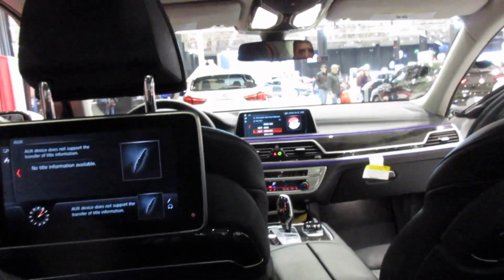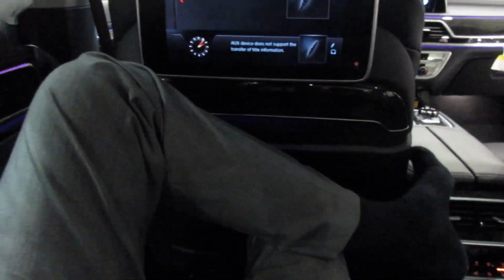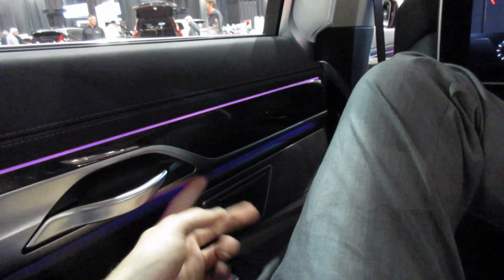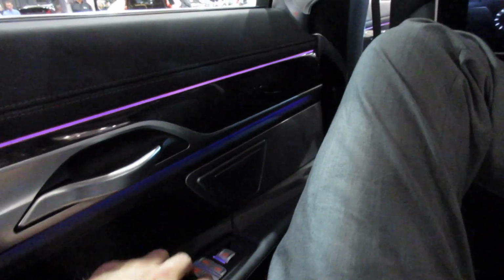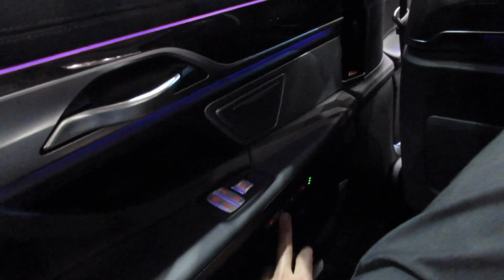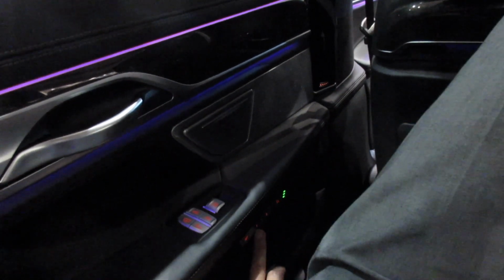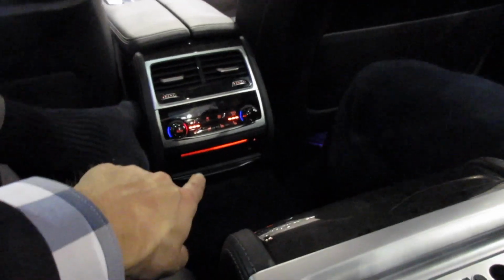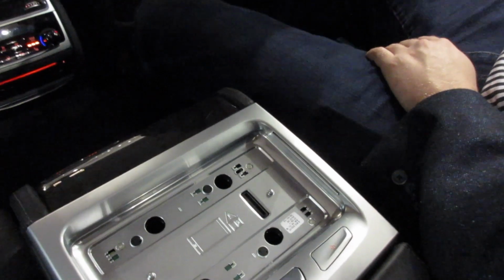So this is the 740e. What a place to be. Look at these purple lights, violet lights with the violet contour. We have power sunshades, obviously rear windows, 3-stage massagers, memory seats in the back, 2-position memory seats for the back seat, heated and cooled seats, DVD infotainment there with headphone jacks. Something's missing here, some control panel that they have removed.